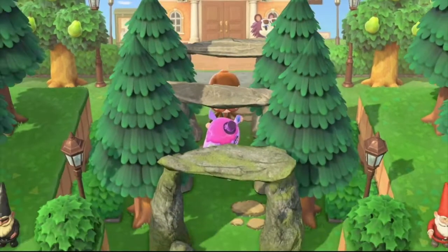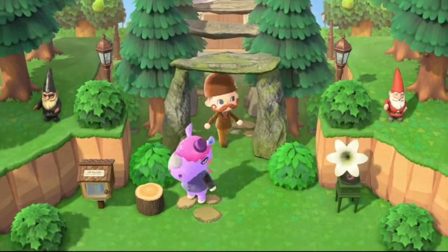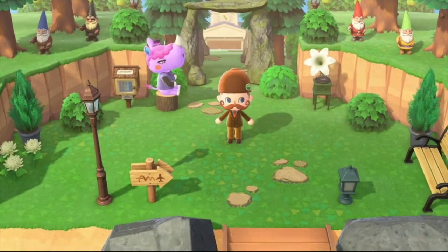Oh, we can't get through. We can't get through because of Reneigh squashing the whole pathway. There we go. Oh, she's gonna sit down. Enjoy the music, Reneigh. We're just gonna get changed because I've just remembered something.